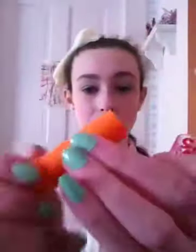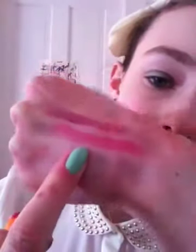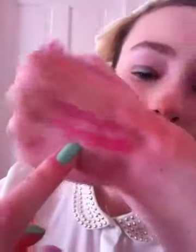So then this next one is called Cherry Me. And it is a really gorgeous cherry red. And I'll swatch it for you guys. So it looks like this. My hands are really dry, I'm sorry. But it looks like that. And it's just really nice, smells like cherries, and it's a gorgeous red. I definitely recommend this if you're looking for a nice red lip balm.